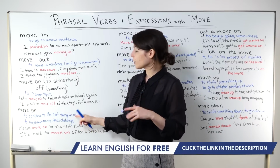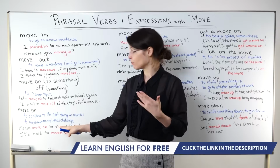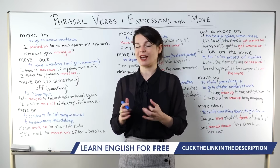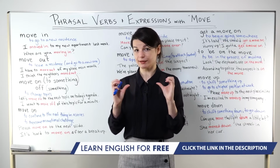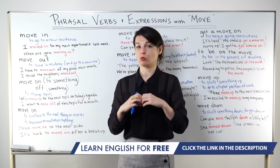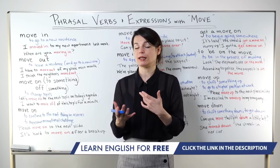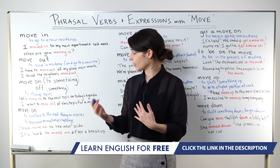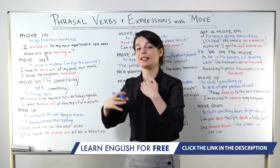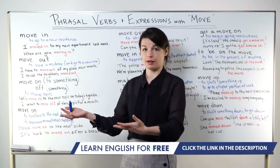The second one here, though, is quite different from the one I introduced here. To move on is also used to mean to overcome an emotional challenge. We usually use this word when we have a breakup, so a romantic relationship ends, so a marriage ends, or you stop dating someone. So it's often related to romance or very close relationships like that. You might also hear it used when someone passes away, someone dies. So there's some kind of emotional challenge someone needs to deal with. The process of overcoming that and continuing on, like continuing forward to the next step in life, we use the word move on to describe that.